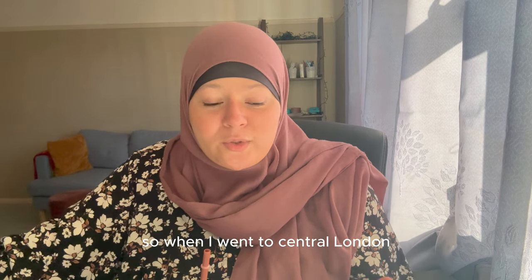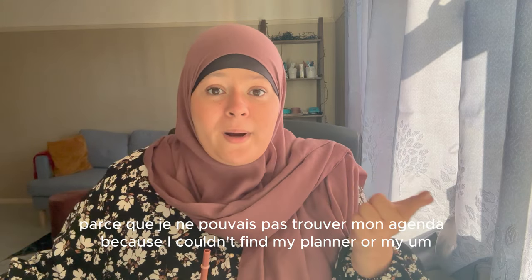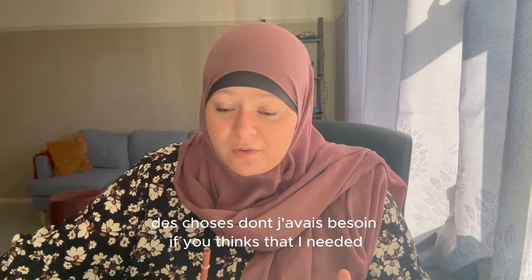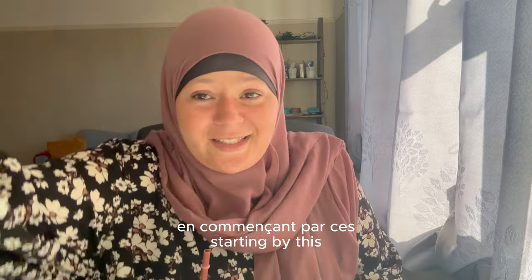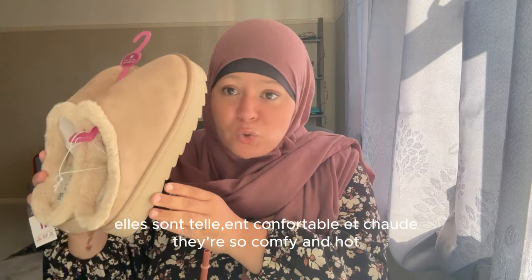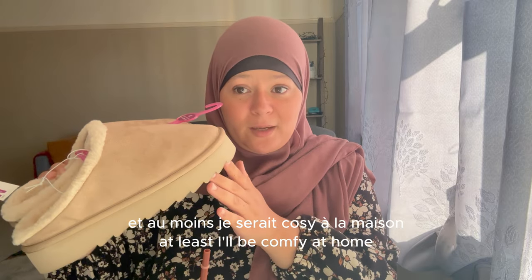So when I went to Central London, it was quite a fail because I couldn't find my planner or my journal. However, at Primark, I still found a few things that I needed, or at least I am going to believe I needed them. Starting by these beauties. I love them. They're so comfy and hot, and you know, autumn and winter coming very soon, at least I'll be comfy at home.